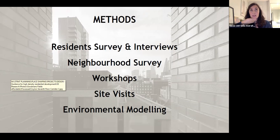affordable, and also gender. And so we managed to gather more than 1,000 responses, which is a 40% response rate compared to a previous survey that only hit 4%. So we were really happy with the amount of data we gathered. But we followed up also with interviews, a one-hour-long interview with 50 of the residents.